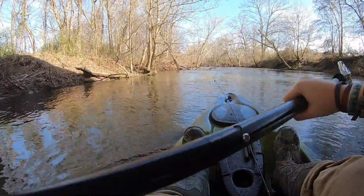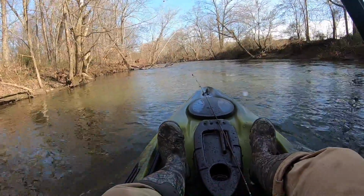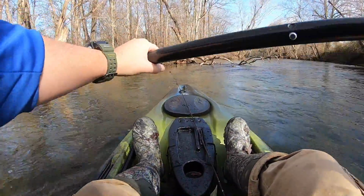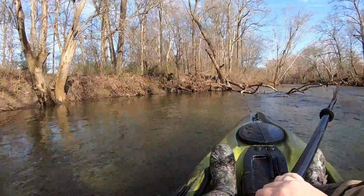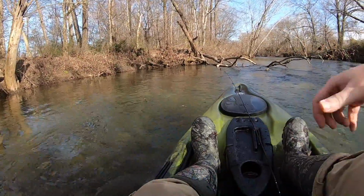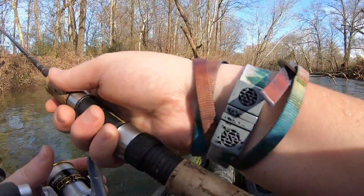I think this kayak is very underrated. I think I got this kayak for such a great deal. I mean, I really did get a good deal on this kayak, and I got it for $300. I think it retails for around $750, and then after taxes, it's a little under $1,000. But I would honestly pay full price for this kayak.